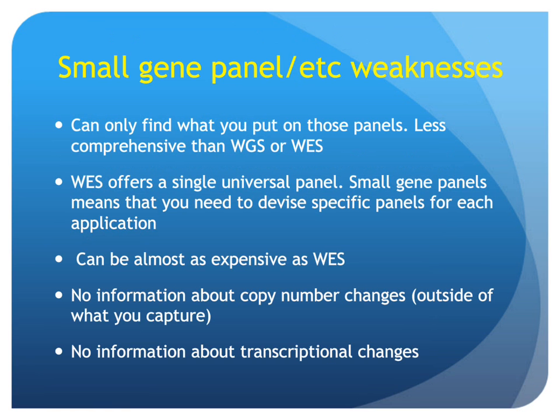One is that you can only find what you put on the panels, so it's less comprehensive than whole genome or whole exome sequencing. Whole exome sequencing actually offers a single universal panel, whereas the small gene panels means that you need to devise specific panels for each application, and depending on how many things are on your small gene panel, it can almost be as expensive as whole exome sequencing, but providing considerably less sequence and information.